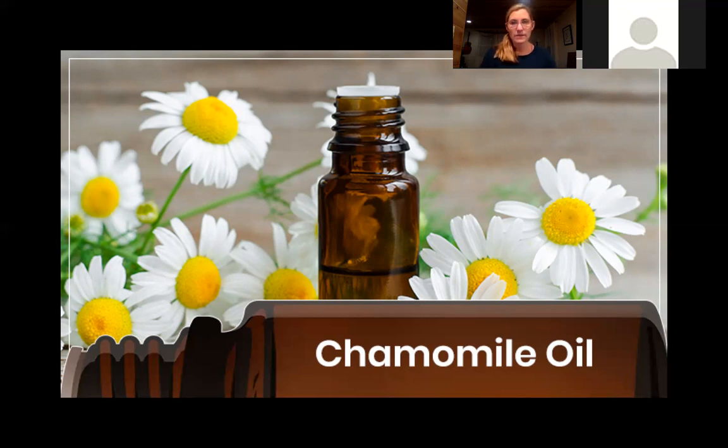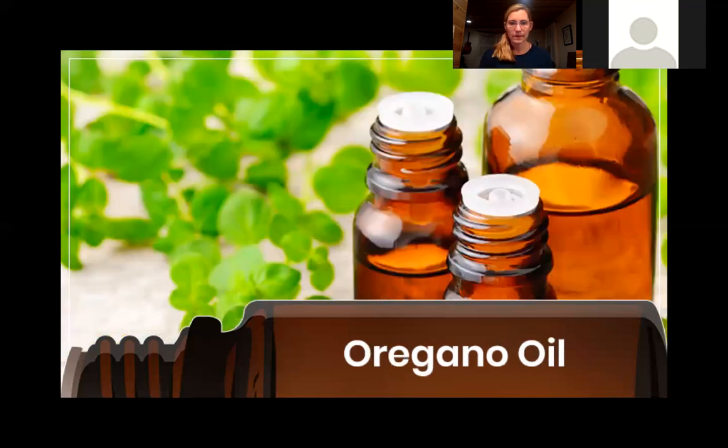Babies who have very sensitive skin, and then the elderly whose skin is thinner and older, chamomile is great to use for those types of skin. Now, oregano oil might surprise you a little bit, and this is because if you know about oregano oil, then you know that it is a hot oil, which means that when you apply it to your skin straight without dilution, it burns. And it really burns.